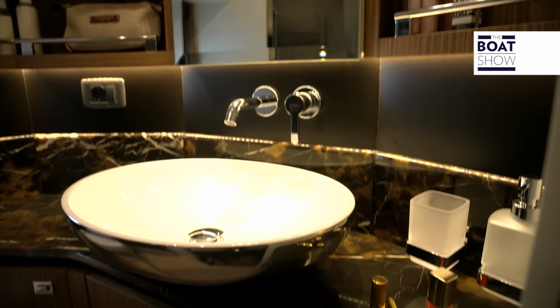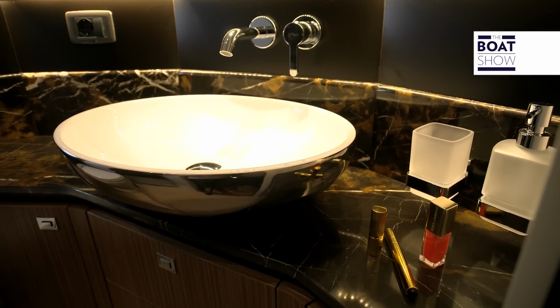Dark marble with rust-coloured veins adds class and beauty to the bathroom. The sink is enamelled on the outside.